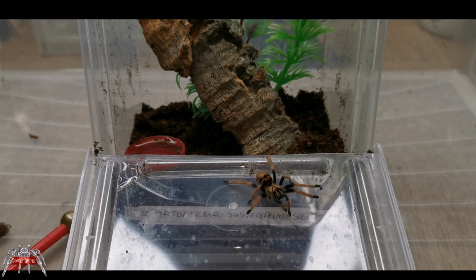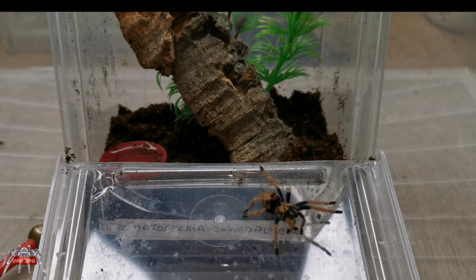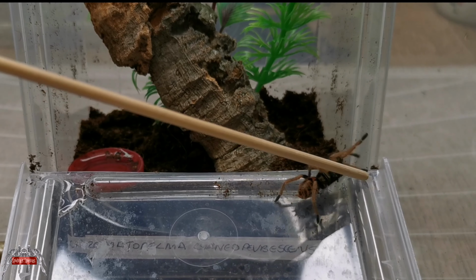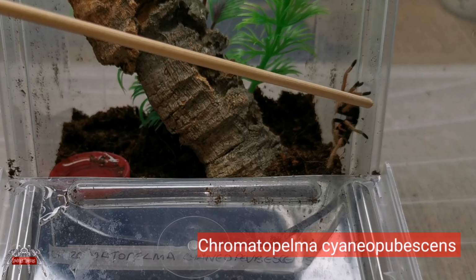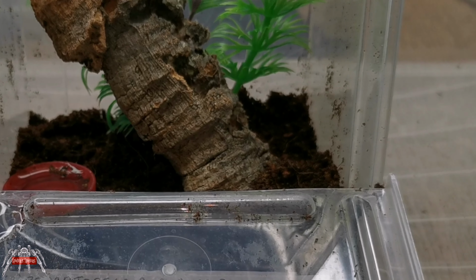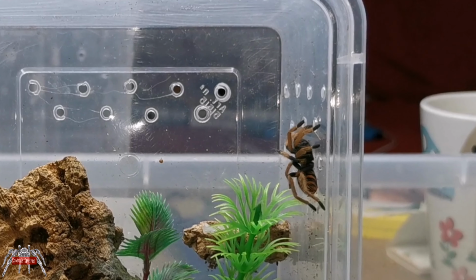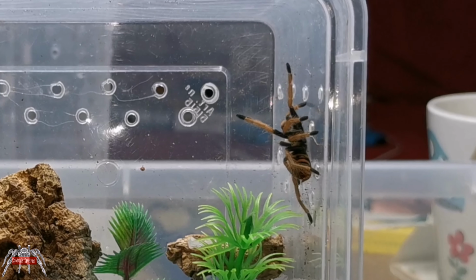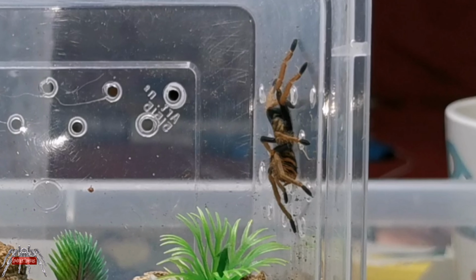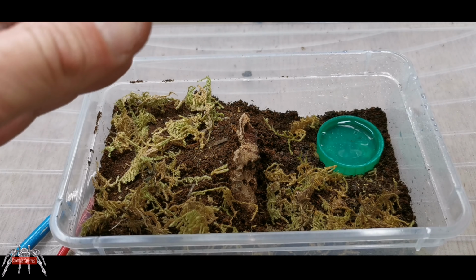Here we have the GBB. Again, this is another one where I forgot to press record. But you'll see, it was a little bit lethargic to start with, but he'd just come out of the vial. But soon sort of got himself together, and I've set him up arboreally because I had one that matured to male in the past, and I did the same then, and it seemed to like it, so I thought, why not?